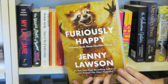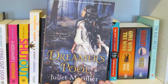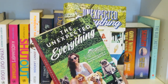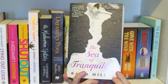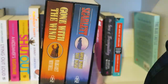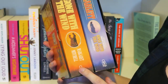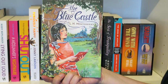Furiously Happy by Jenny Lawson, The Madwoman Upstairs by Catherine Lowell, Dreamer's Pool by Juliet Marillier, a hardcover and a paperback version of The Unexpected Everything by Morgan Matson, An Heir of Heartless by Marissa Meyer, The Sea of Tranquility by Katja Millay, The Song of Achilles by Madeline Miller, my Gone with the Wind box set, which has Gone with the Wind and Scarlett. Gone with the Wind is by Margaret Mitchell and Scarlett is by Alexandra Ripley, and The Blue Castle by L.M. Montgomery.